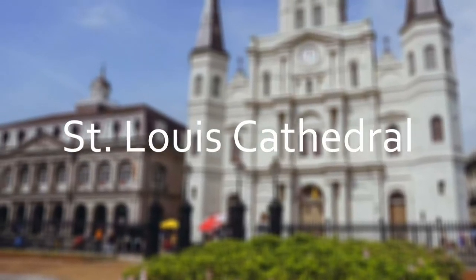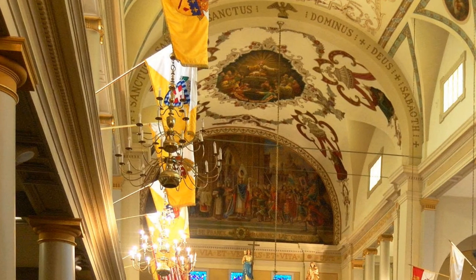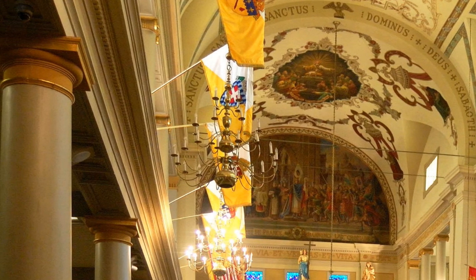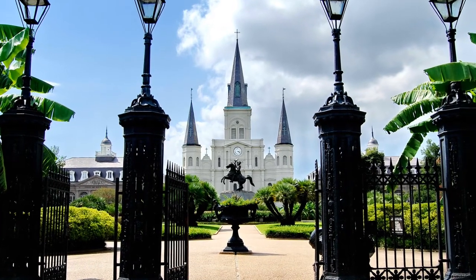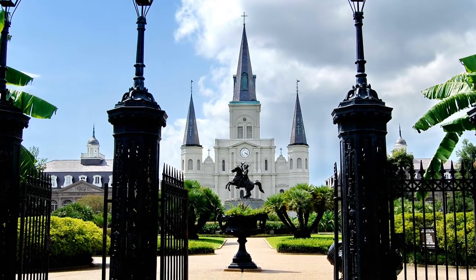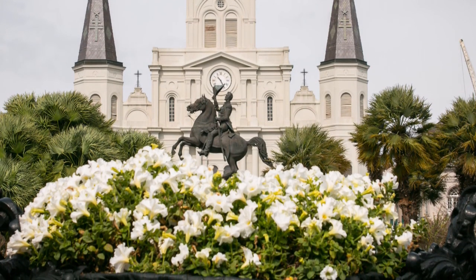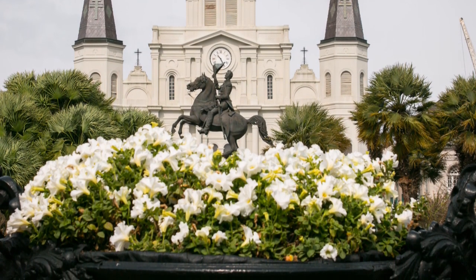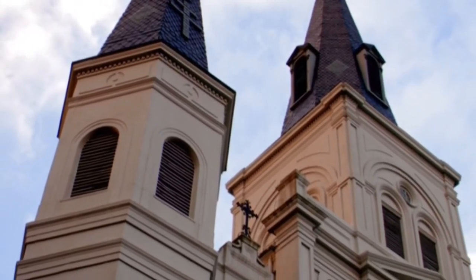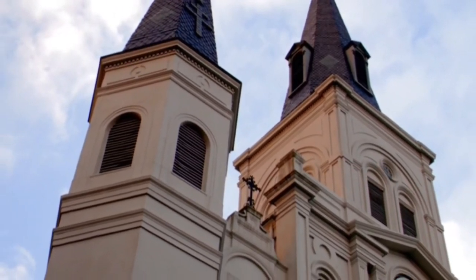Number 6. St. Louis Cathedral. On the north side of Jackson Square is the St. Louis Cathedral, a landmark structure in New Orleans. It was built in 1794 on the site of two earlier churches and is known for being the United States' oldest cathedral in continuous use. Pope John Paul II visited the cathedral in 1987. The church was built through contributions from Don Andrés Almonester y Rojas, a Frenchman who spent money from his fortune to rebuild New Orleans after the Second Great Fire.